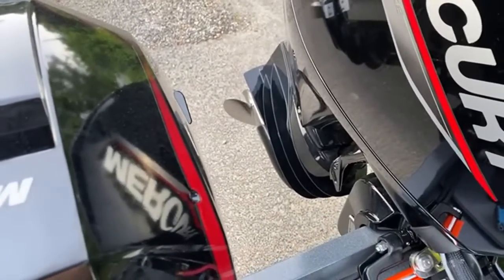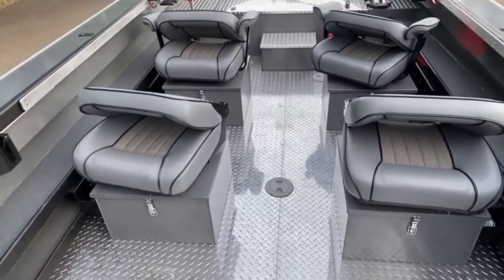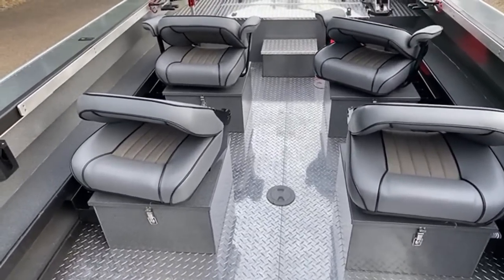I went with a prop, guys. I didn't do a jet on this boat. Went ahead and did a prop. My dreams are to someday have a little sled.